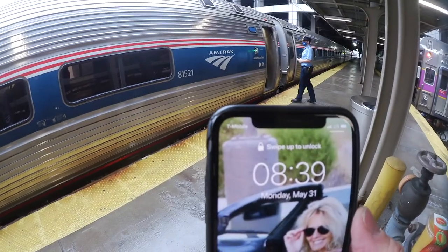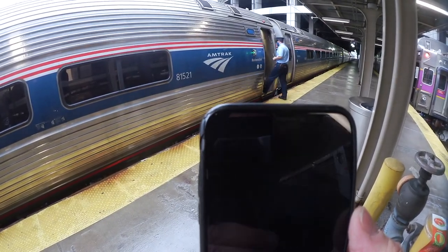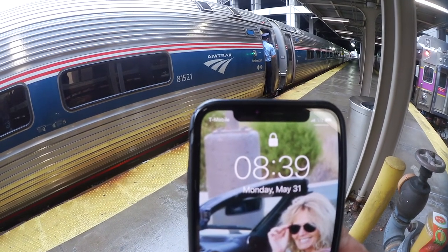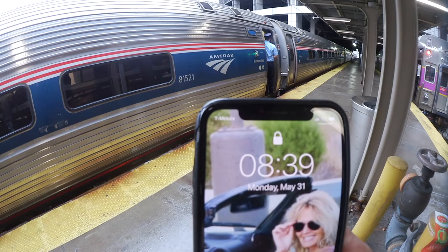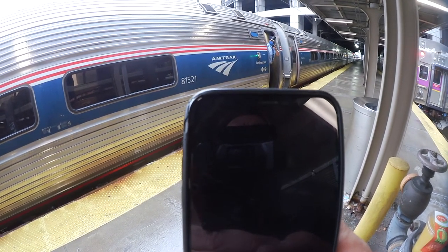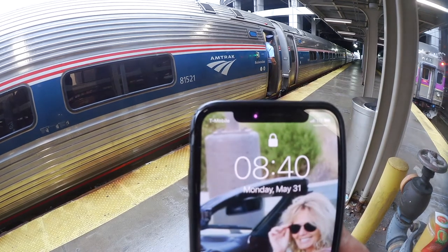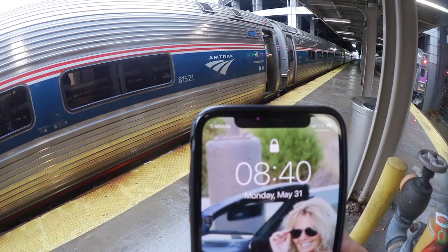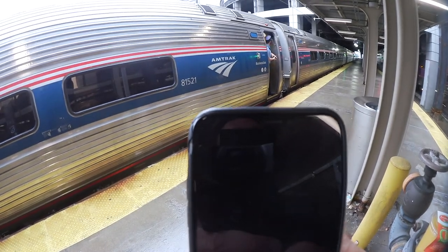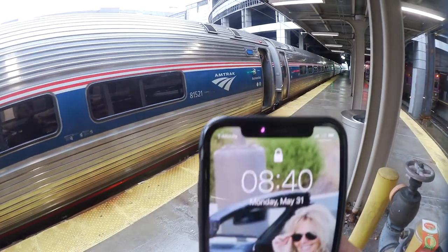That looks like the train is on time. Also die Jungs sind hier on time. 39 gerade, 40 soll er abfahren. Wollen wir mal sehen. Okay, alles grün. Auf geht's. 40, genau.